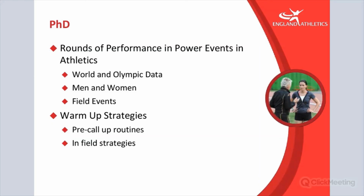Now, my thinking behind reviewing the rounds data was that this might have given me a clue as to what the most effective strategies to enhance performance might be prior to competition. Through reviewing pre-competition routines, one of the most significant impacts was that of the call-up period, as those seemed to be a compulsory element of top-level competitions which interrupted what would have been normal preparatory routines.